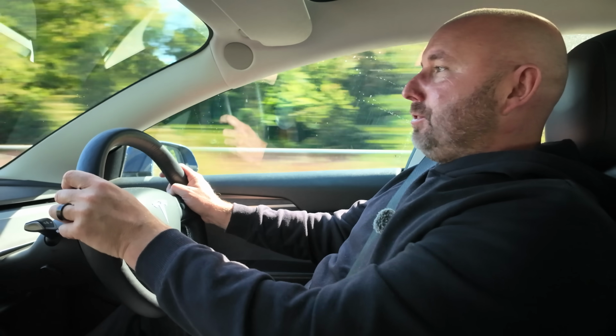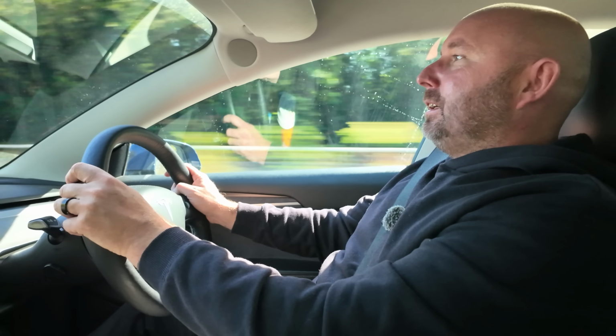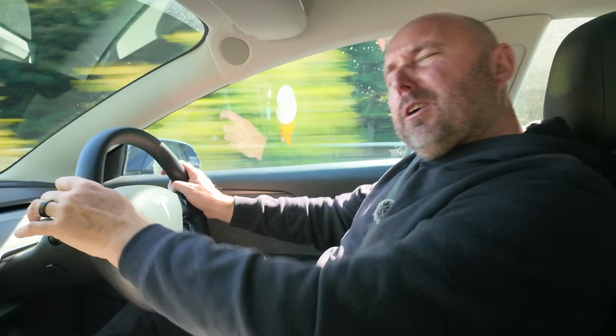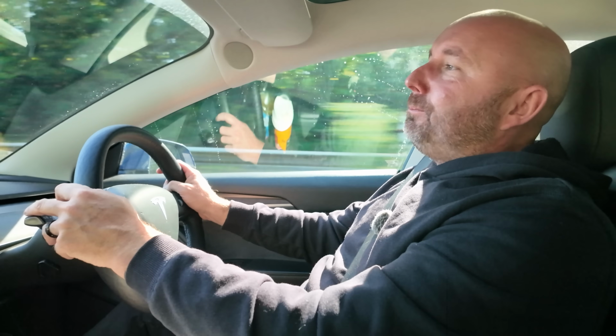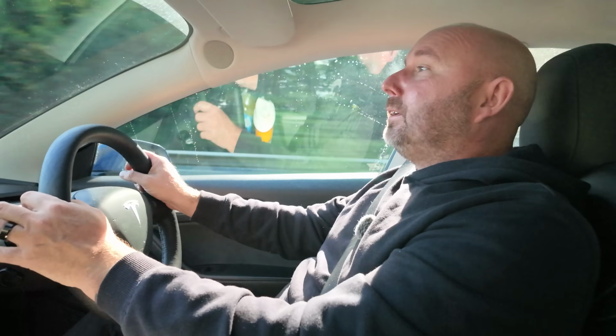Don't always just go, okay, I'll take that. Maybe choose another charger instead. Maybe just see how you go and think, you know what, I'm starting to get hungry. Let's just stop at the next chargers that are on the route, because there's always plenty around. In fact, there's 2,000 stalls in the UK now.